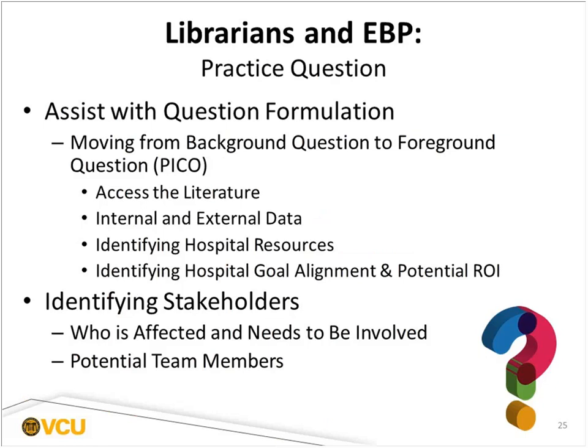Of course, when you assist with question formulation, I think that's probably the most important thing librarians can do, because we're so good at finding the resources and the literature and evidence. It's helping nurses take their question and move it from a background question to a foreground question, which means sometimes you've got to back a nurse up, because nurses are real good at forming a question around the solution they believe to be the best solution without always seeing the evidence.